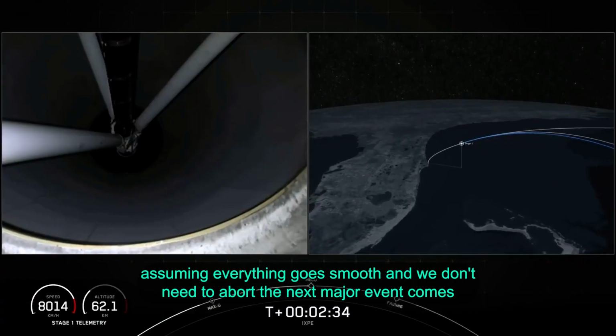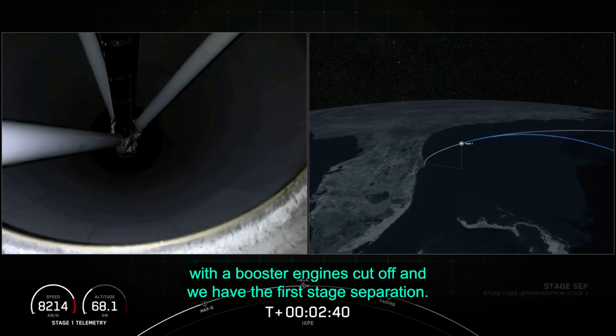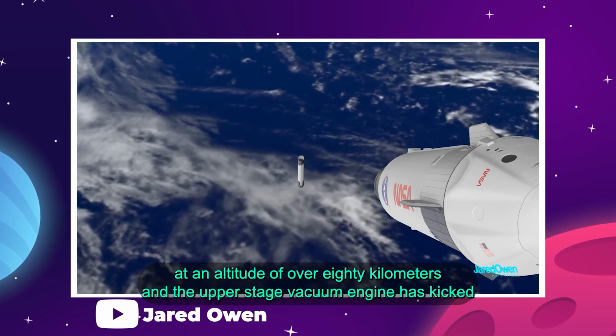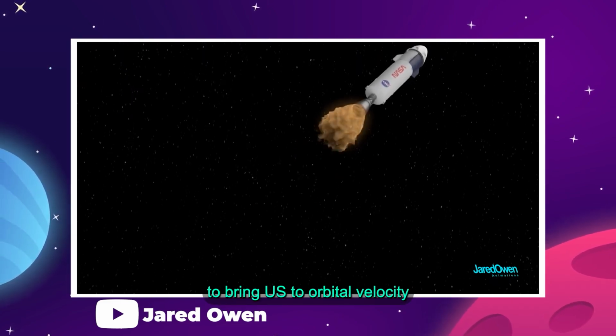Assuming everything goes smooth and we don't need to abort, the next major event comes at around 2 minutes and 30 seconds, when the booster engines cut off and we have the first stage separation. Now we are moving at over 6,000 kilometers per hour at an altitude of over 80 kilometers, and the upper stage vacuum engine has kicked on to bring us to orbital velocity.